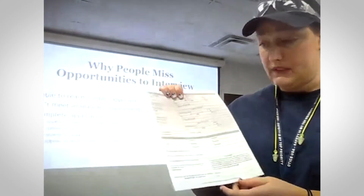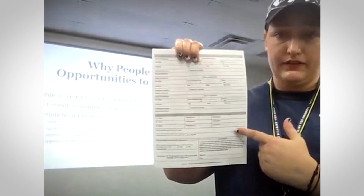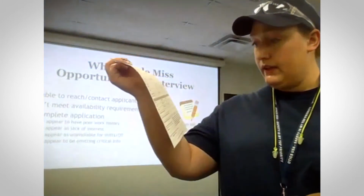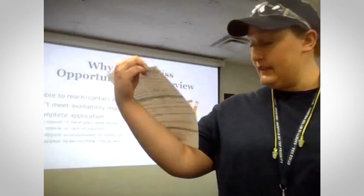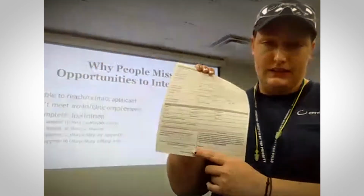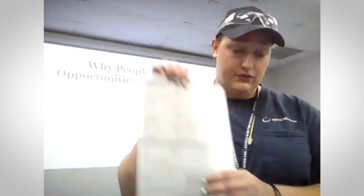And some places might have this on the initial application, some might not. We've got some references here. Usually we won't call them until after the first interview, but put them on there regardless. And then, of course, eligibility to work in the U.S. and just a signature that all of that information is correct and true.